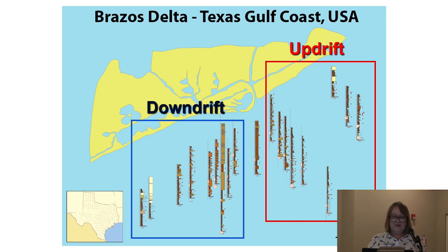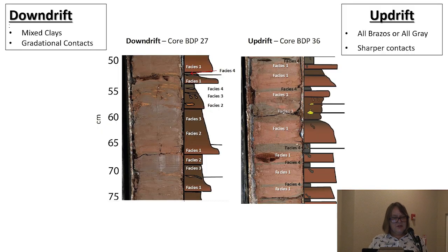So I'm going to show you that these are the real data sets. Now we'll zoom in and look at the simplified versions. Here are just two individual core examples. Let's start with the downdrift side on the left. This is one of the cores that is south or west of the Brazos River delta. And it's kind of all homogeneous looking. Kind of gray, kind of red, no particular preference, and no distinct layering. What we have on the updrift side is distinct red bands and gray bands. Red, gray, red, gray, red, gray.